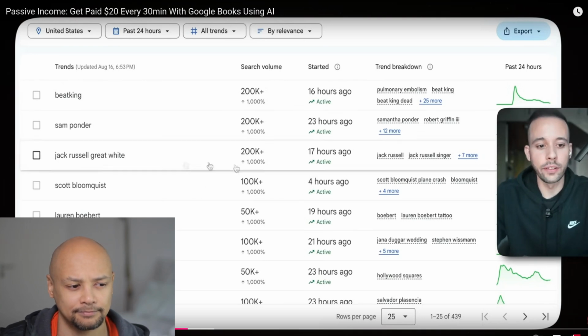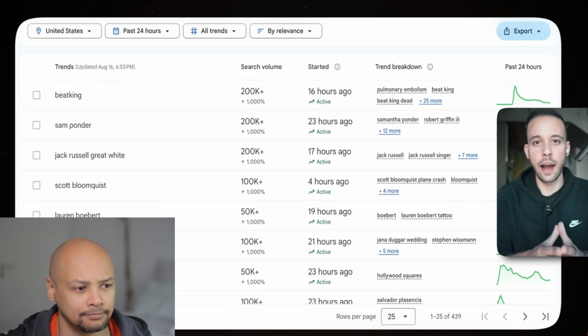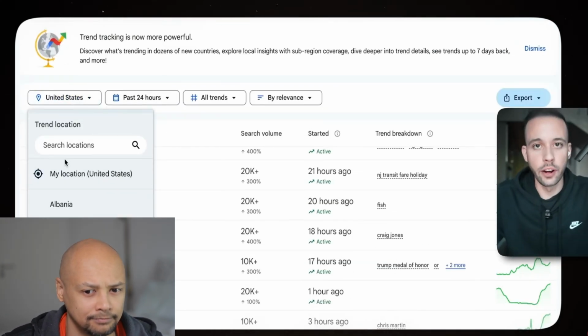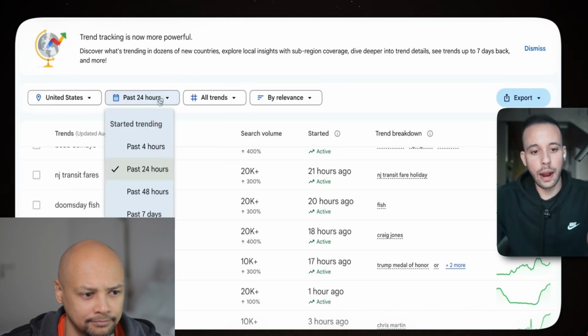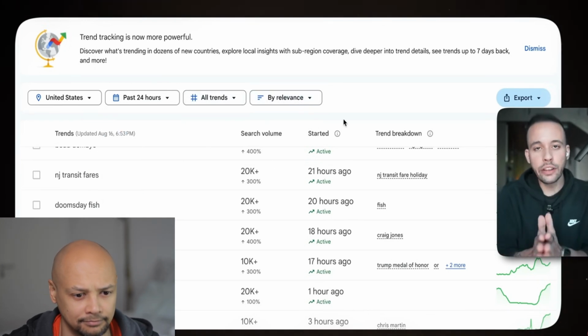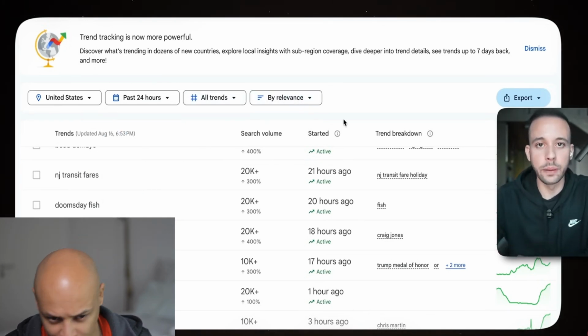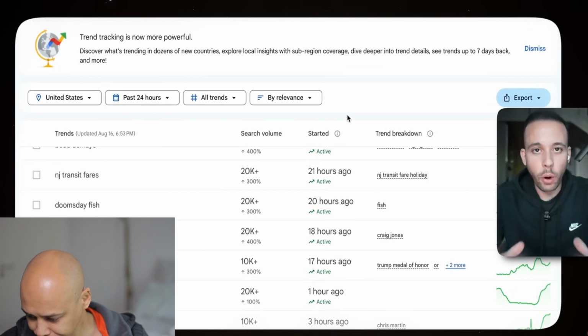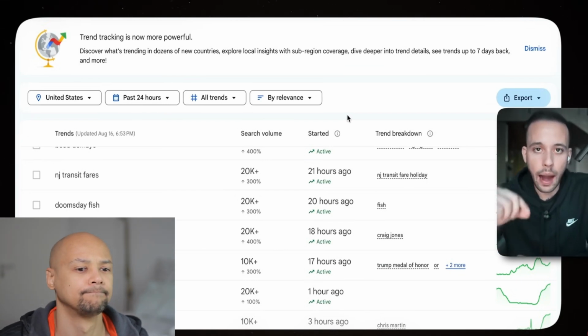100,000 times 4 hours ago. So these are highly relevant topics, and you can choose here by the country, like I said, United States or whatever country you want to choose from, the past 24 hours, past 48 hours, past week, all trends by relevance. You can literally break this down into several subtopics and be able to choose the best topic for your book. The trick, look, the most amount of money is going to come from the topic of your book.